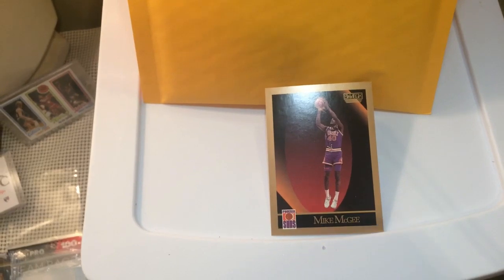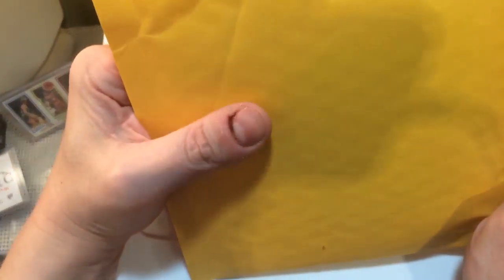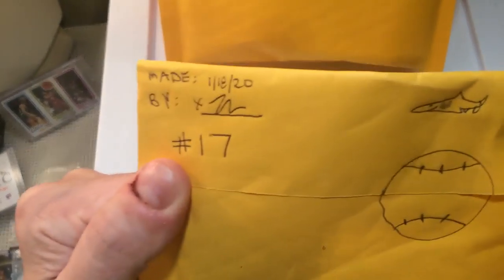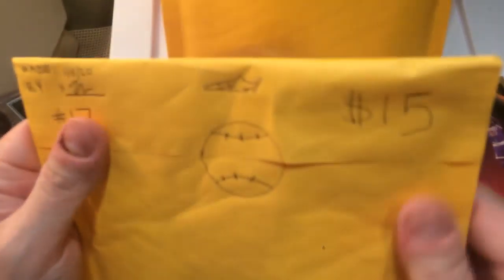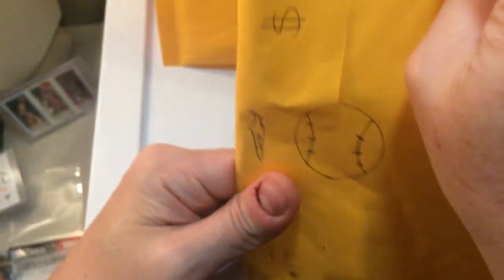And guys, we do have a couple breaks left of the 2000 stuff. There is 19. Got it, Michael. Thank you. I'll do number 17 for Michael. Here we go. Number 17 in $15 baseball. Here we go. Best of luck.